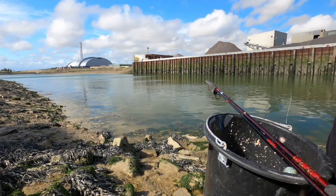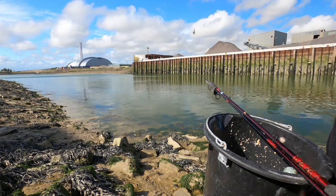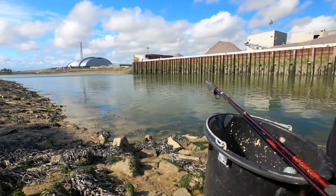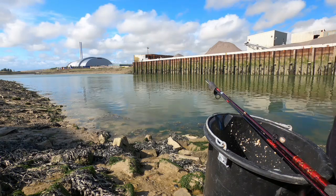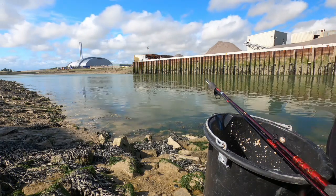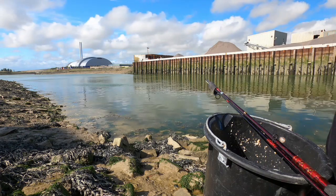But what we want is a rod that's got lots of spring in it, because we're fishing with very light line, as we've seen. We want a rod that's going to absorb it out before we get a load of mud on the reel. And we'll just flick that out, see what happens.